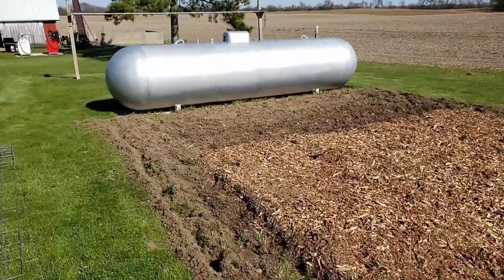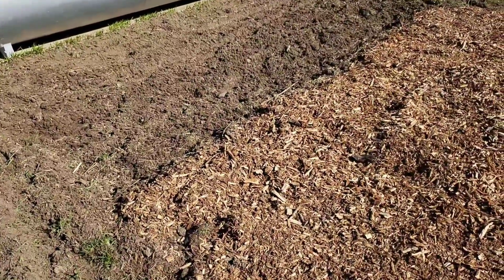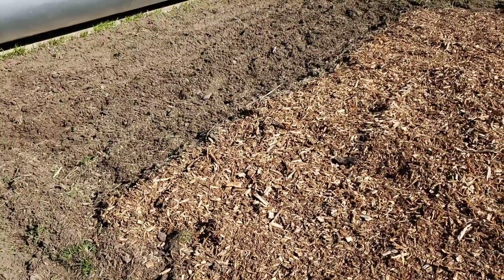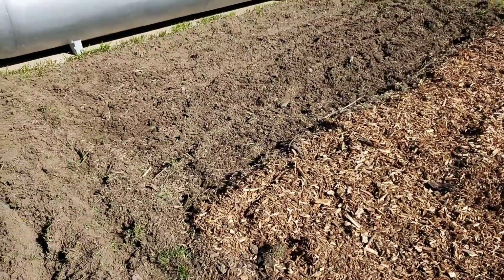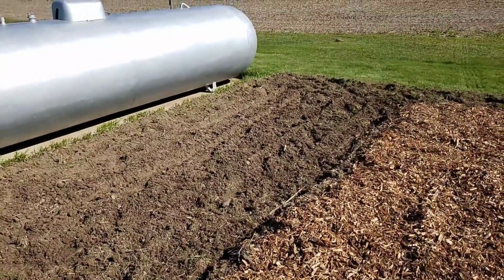I leave a 6-foot gap between the LP tank and the wood chips because, as some of you have watched, I use the torch in the garden on wet days. If there's any little tiny weeds in there, I'll just go over with the torch and burn them right up and kill them. Just a little, and then I'll rake it a little bit with the rake, and that takes care of that. And there's hardly any weed pulling in this garden, and it works very well.